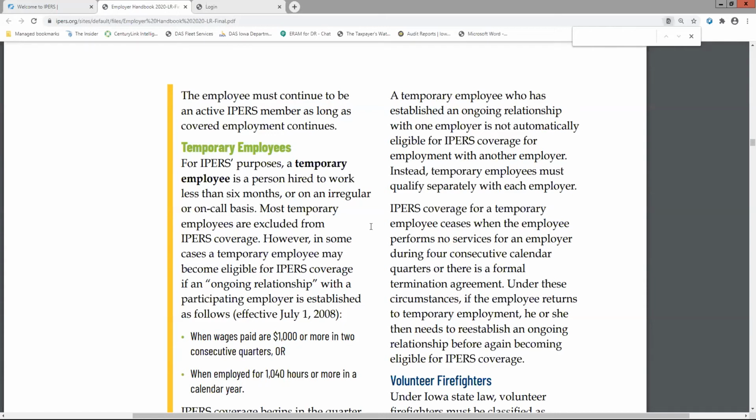Temporary employees can be covered from day 1, or you can make them qualify for coverage. But whatever you do, you must be consistent and treat everyone the same. You cannot pick and choose who is covered from day 1 and who must qualify. To qualify as temporary, an employee must receive $1,000 or more in each of 2 consecutive quarters. Once the qualification is met, the employee is covered beginning the next quarter wages when they are received.